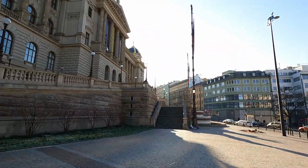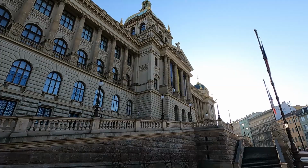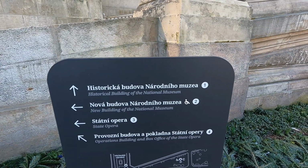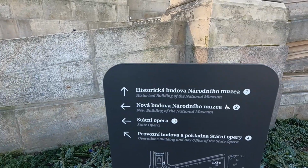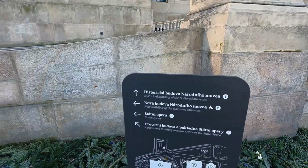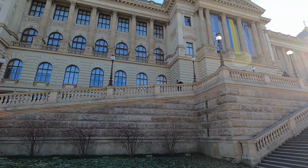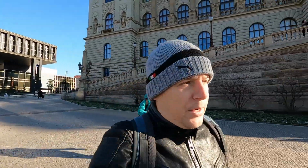I'm still in Prague. It's about my 4th or 5th day here, guys. Behind me is the Narodny Museum. Historica Budova Narodního Musea. So historical building of the National Museum. There's also a new building across the street of the National Museum. This grand museum behind me was established in 1818. Huge museum. Reminds me of something you would see in Barcelona.